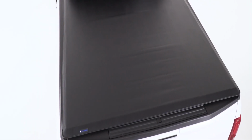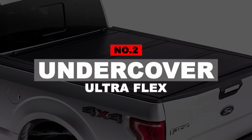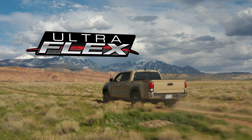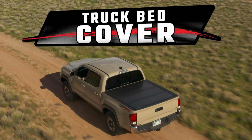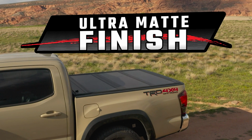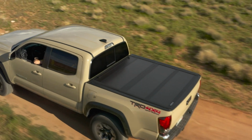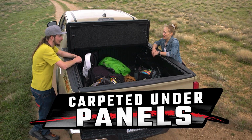This is worth every penny you spend on it. Number 2. UnderCover Ultra Flex. If you're looking for a durable cover for your truck, then this is a great option. This hard folding cover is made of FRP composite materials that ensure you'll get a top quality product. It also comes in a glossy black finish that adds a sleek look to your vehicle.